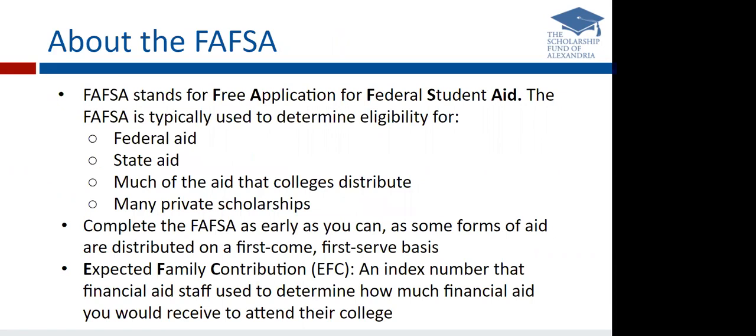So the application that we're going to fill out today is the FAFSA. It stands for the Free Application for Federal Student Aid. So typically, this will determine your eligibility for federal aid that comes from the government, state aid, so if you're going to an in-state college, and much of the aid that colleges have to distribute out for students, and also many private scholarships. So students can complete the FAFSA application as early as you can. A lot of this financial aid we'll talk about today is distributed on a first come, first served basis. That's why you want to make sure you're filling out as close as possible to October 1st.